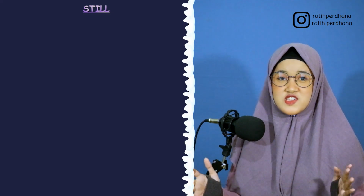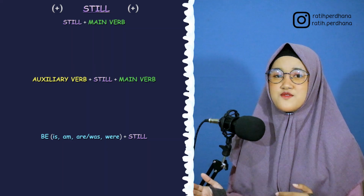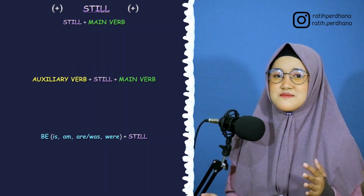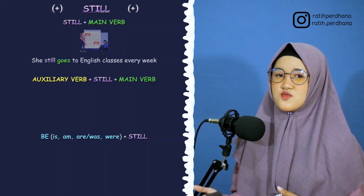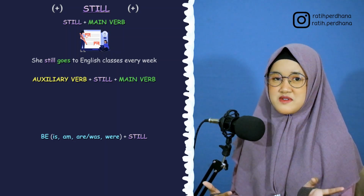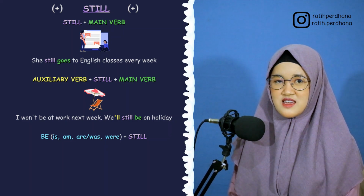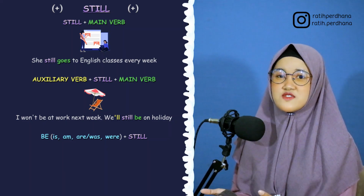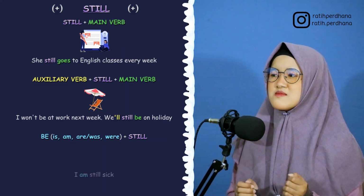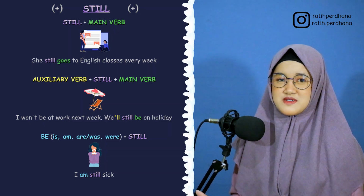We usually put still in the mid position. The mid position can be before the main verb, between the auxiliary verb and main verb, or after be as the main verb. She still goes to English classes every week. Still before the main verb. I won't be at work next week. We'll still be on holiday. Still between the auxiliary verb and the main verb. I'm still sick. Still after be as a main verb.